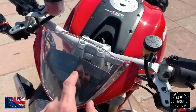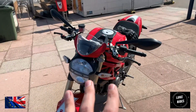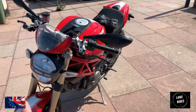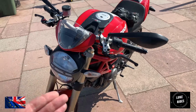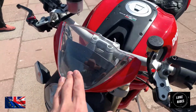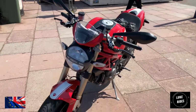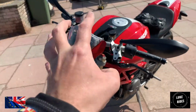You can get aftermarket, but it's not designed to have fairings. These are not designed to have wind protection, or you'd buy a faired motorcycle. So actually, standard, it's quite pretty, but a smoked finish on that might look quite good, which is quite interesting. But it looks Supernaked mean, just being clear like that.